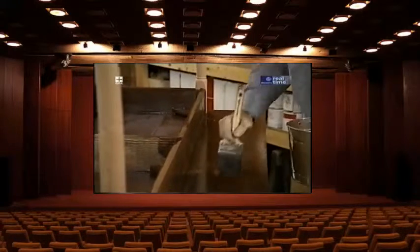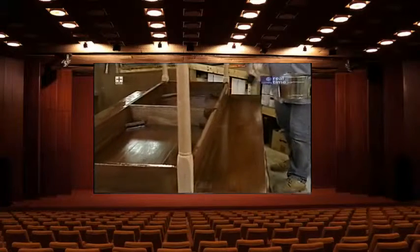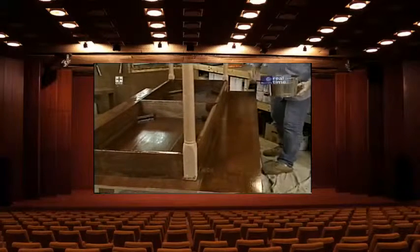Now what I'm putting on is actually a Danish oil, and I've tinted it slightly with a little bit of wild cherry stain. Put a nice even coat on, let it soak in, and in a little while I'll wipe it down with a rag.